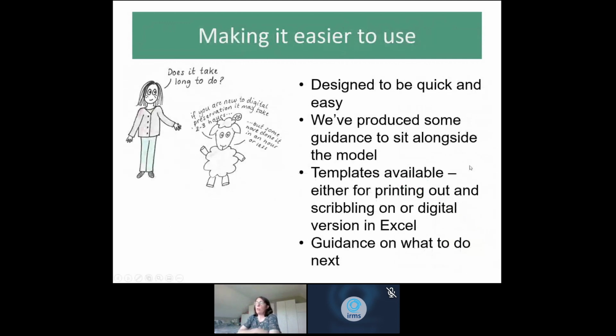So it's designed to be quick and easy to use. We've produced a load of guidance to sit alongside the model. There are templates available. So there's a template at the end of the main document that you could print out and scribble on. There's also an Excel template or a spreadsheet version that you could actually add the scores into yourself, and it automatically creates some visualizations for you. And then we've also got some guidance on what to do next.